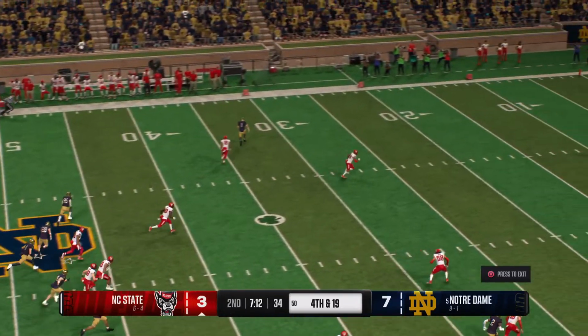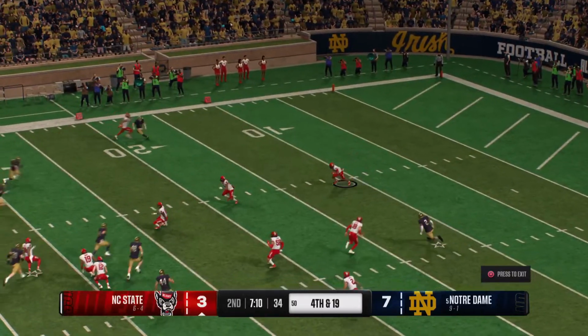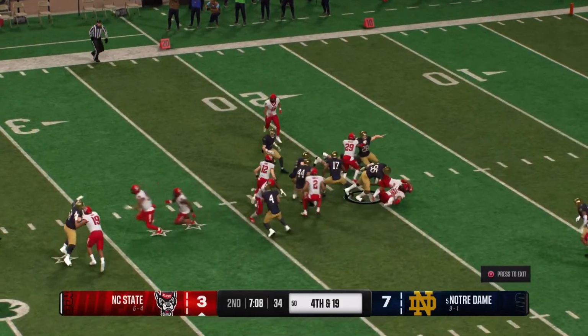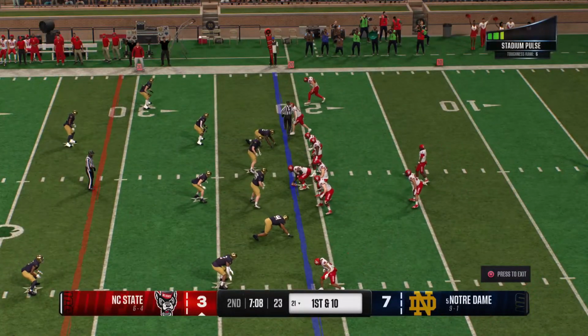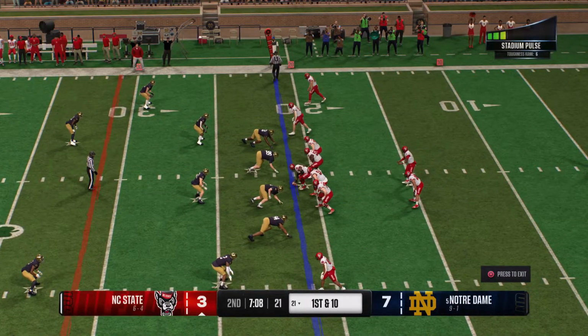4th down, and the punt team sends it the other way. He'll take it on the return. They'll get him down at the 21-yard line. The coverage team able to stop him right there. First down for this offense.